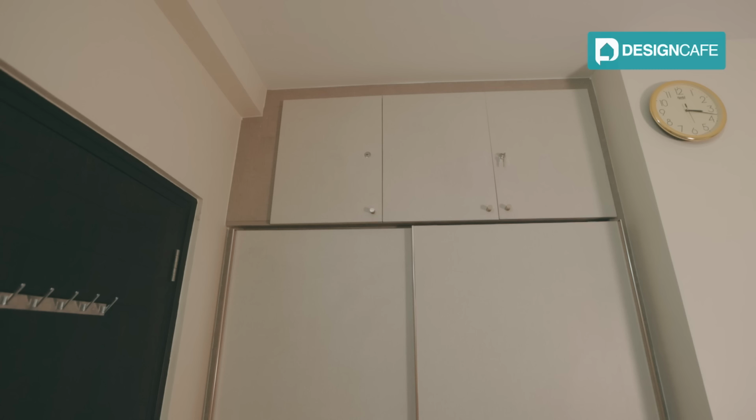Now, apart from the multi-purpose storage around the bed, we also have this nice tall sliding wardrobe for both the parents to keep all their necessities. This is done in fabric finish laminate along with a very sleek profiled rose gold handle.